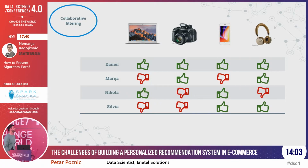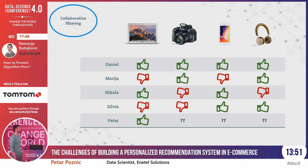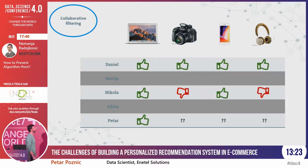The next thing we do is, okay, we have a new user who came to this website, and he probably bought that laptop or visited it many times, so we can be sure that he really likes that one. But we don't have information on whether he really likes other products. And what we will do here is find users similar to this one. And okay, he likes the laptop, and the best guess we can make is to see who also liked that product. And we get something like that.